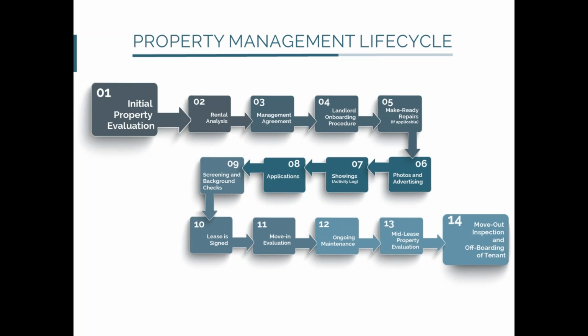And then they're going to place the ads on all the major websites: Zillow, Realtor.com, Trulia, HotPads, Craigslist, anywhere they can, anywhere where people look for properties.